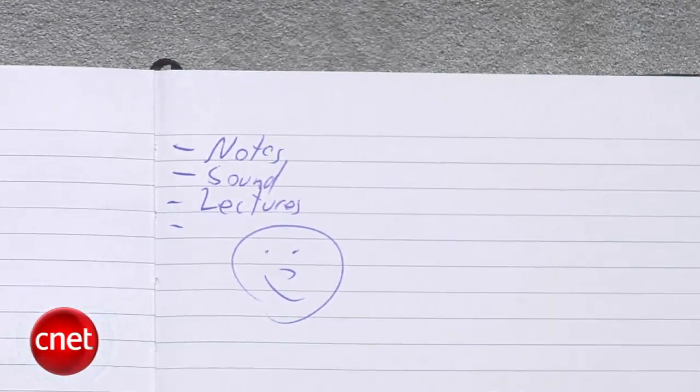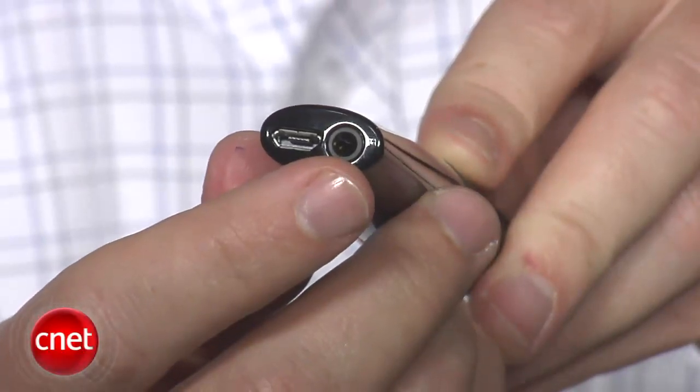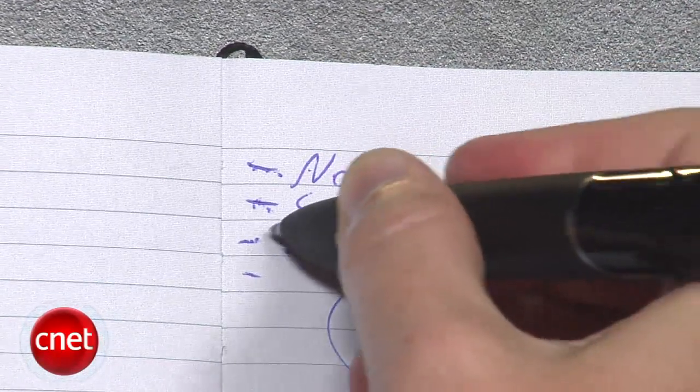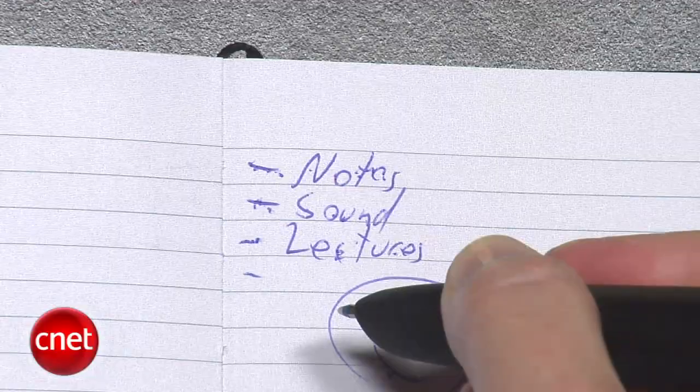When it's time to review your notes, the timeline of the audio recording is synced to what you wrote down. So just tap a section and the audio from that moment plays back through the speaker or the standard headphone jack on the top. You take notes, sound. It's really good for lectures.